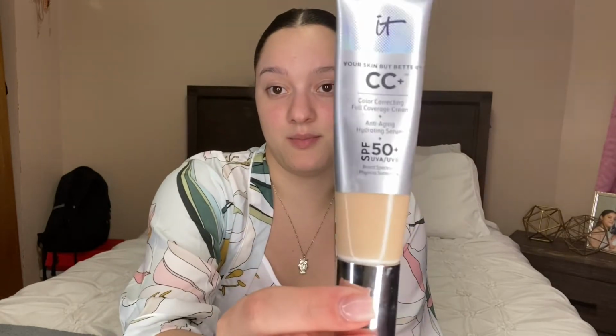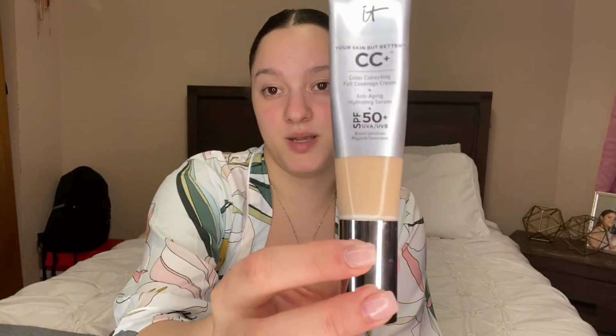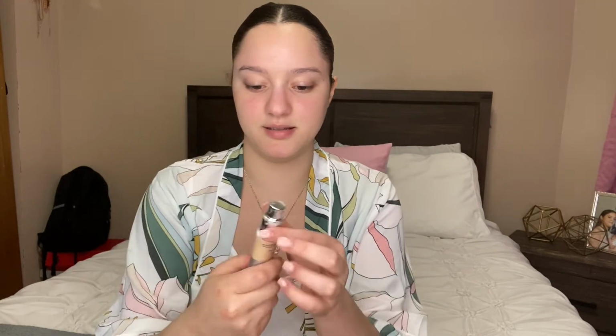I'm gonna use foundation. My other video, for my everyday, I only wear concealer. But of course, when I want to feel more glam, I wear foundation. It Cosmetic in Fair, and this one's the bomb because it has SPF 50. So that's the one I'm gonna use. Another thing that I like about this foundation, it has a pump, and it's disgusting.